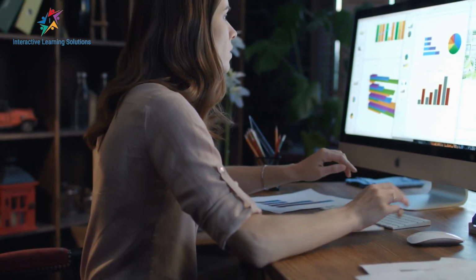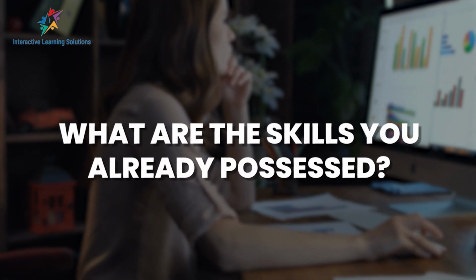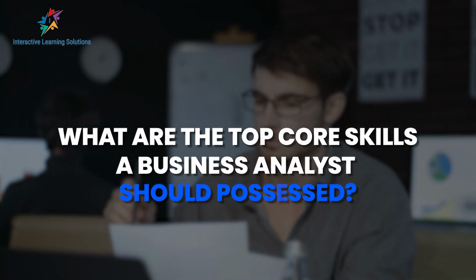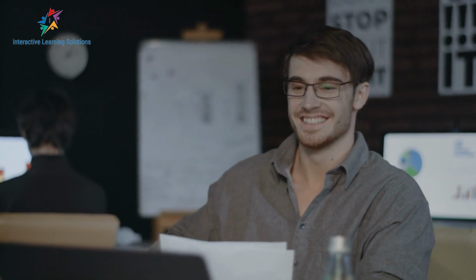So before you move into a business analyst role, it becomes very crucial for you to understand what are the skills that you already possess and what are the skills that you need to build so that you can have better clarity of the role. So let us look at what are the top core skills a business analyst should possess in order to be successful in a BA career.